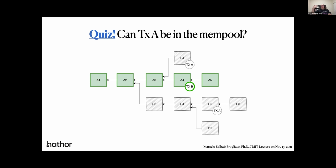But let's say there's another peer which is downloading the blockchain in a different order, and they have D5 just. They don't have the other blocks. D5, C4, C3, A2, A1. So for this peer, yeah, transaction A could be in the mempool. Either A or B, but not both. So each peer makes their own decisions about how they want to do it.